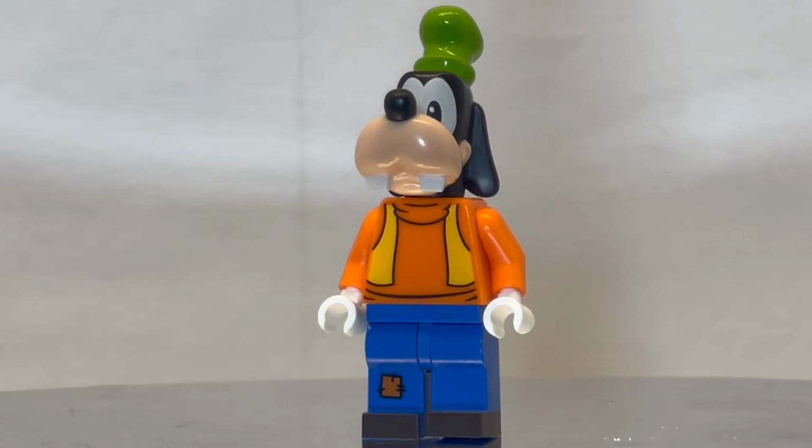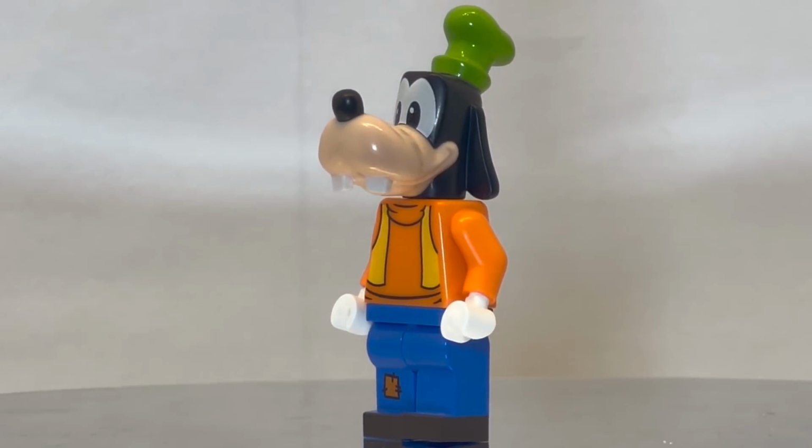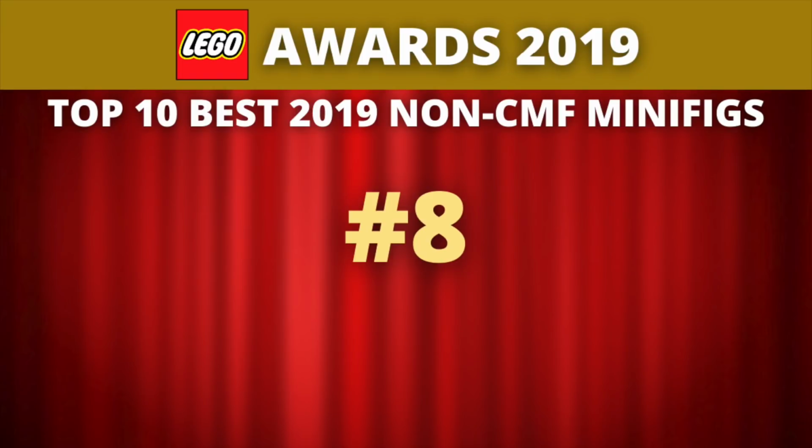It's just arguably not the most interesting set of prints for the character, and that's why it is lower on this list. But with that, we can now move on to number 8.